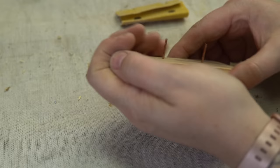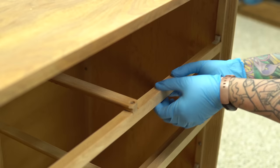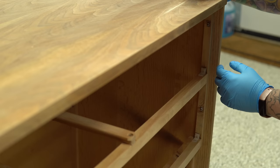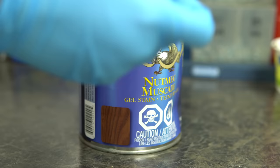Okay, so the time has come. My sanding is now complete. It is time to work on the cabinet here. As I mentioned, the insides of these pieces are veneer, but what's interesting is that on one side it is this quarter sawn oak veneer, and on the other side it's walnut, which makes it a little tricky with how I have to stain this.